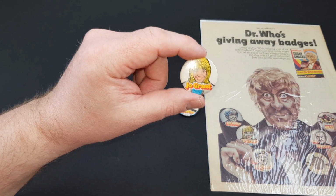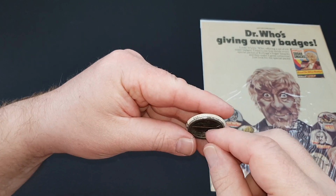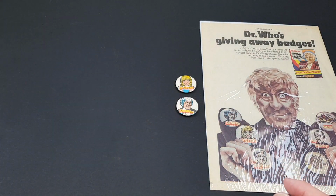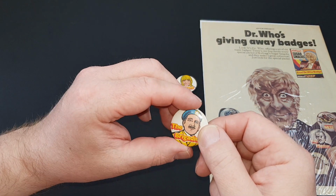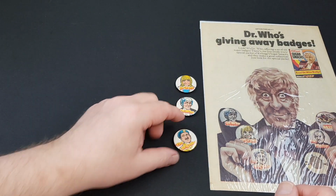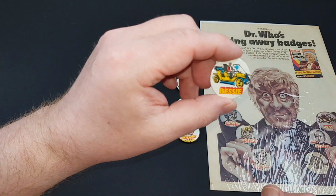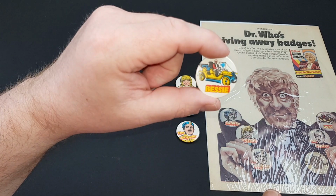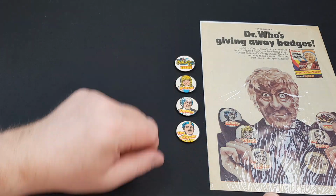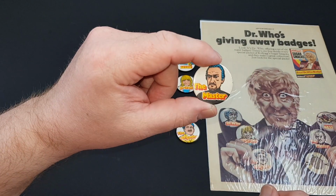There's Jo Grant. Mine are in fairly good nick, but you need to make sure, as these age on the back really badly, so you don't want to get anything that's too damaged. 1971 copyright right there. This is Jo Grant. Got the Brigadier. I did have a cursory check on eBay, and these are still readily available if you'd like to track them down. There are only 6 in the set, so it's not too difficult to get. I think Bessie's perhaps the most common one I found. You could either pick them up in a set, or what's cheaper is to pick them up individually, paying maybe between £5 and £10 for each badge, with the exception of the very last one, which we'll go to in a minute.